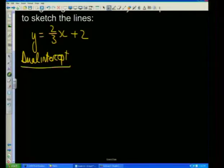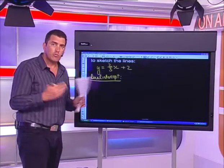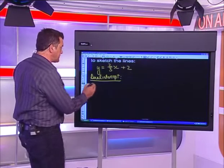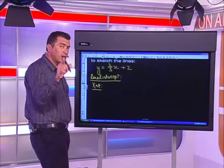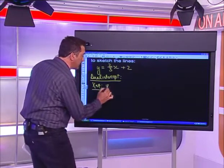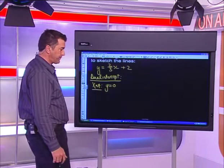Now, please, it means something important. Dual in maths means two. A straight line has two intercepts. It has an x-intercept and a y-intercept. And if we found it, we found the line. So let's first find the x-intercept. For the x-intercept, remember what did we say? Make y equal to naught.